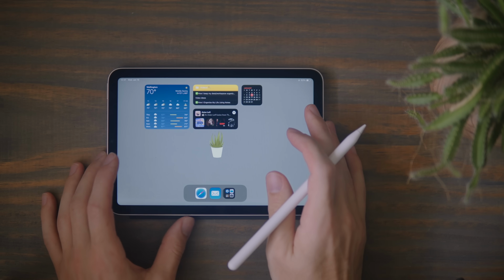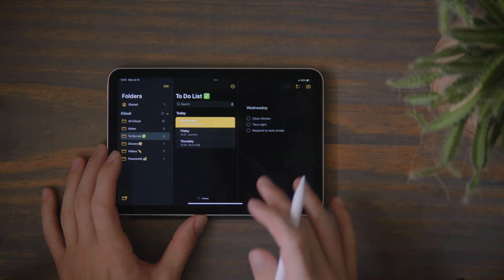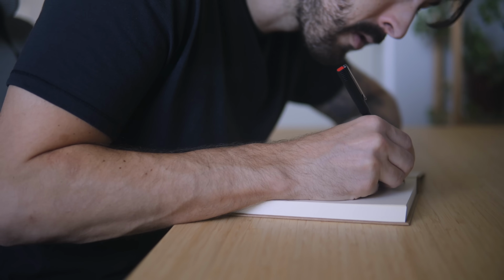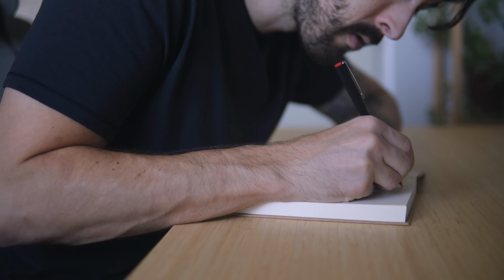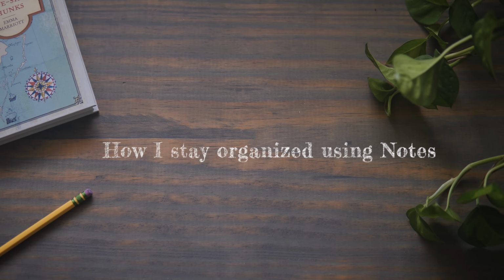Obviously, not everyone has or uses Apple Notes, but I definitely think some of the core ideas I'm going to talk about today can apply to any method of organization. And this is by no means a tutorial of any sort. I'm just sharing what I do in hopes of some people finding it useful and maybe wanting to try it out for themselves. I still am physically journaling, and I plan on making a video about that in the future. Here's how I stay organized using notes.